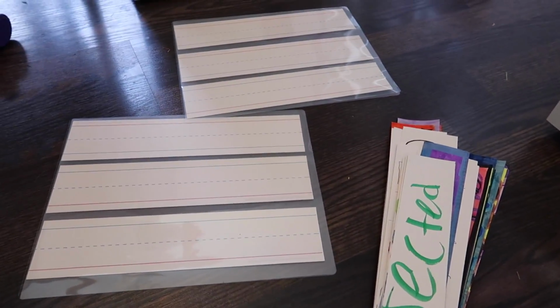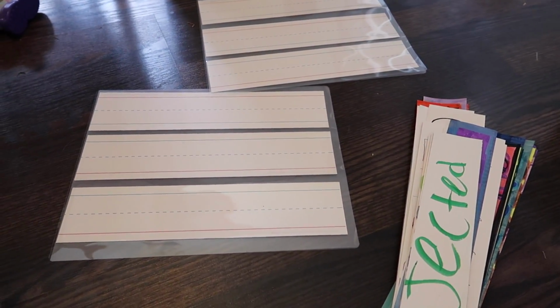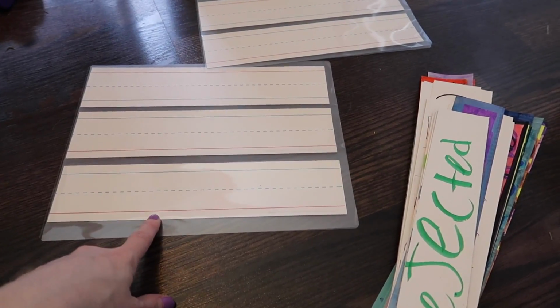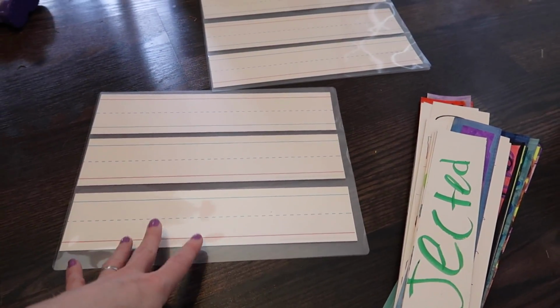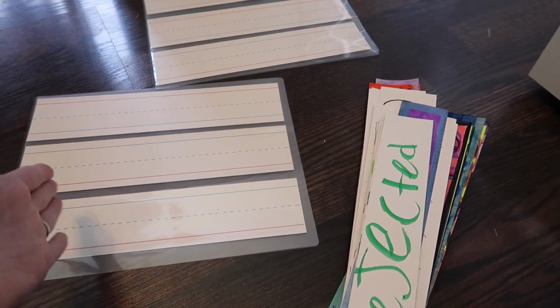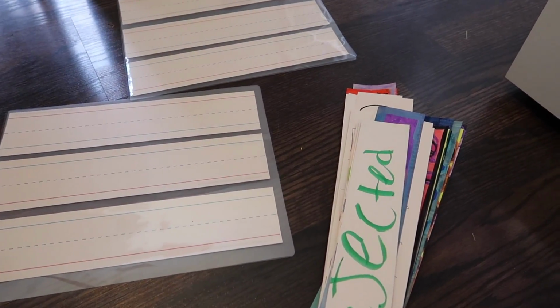There are dry erase word strips, but I didn't want to spend $9 on that when I already have laminating sheets and I had some of the word strips left over. So I decided to just laminate my own. I was going to have to buy more if I didn't do this, so I'm going to try this first and see if it works out, and if it does, then I won't have to buy any more word strips from Dollar Tree or anywhere else.